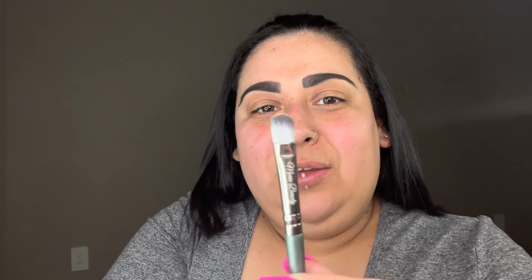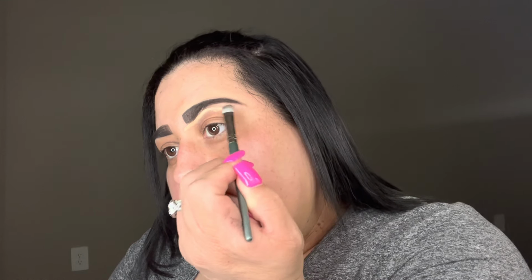And I'm gonna go in with the concealer and clean up my eyebrows. I like to put a little dab on my hand. I go in with a flat brush like this to clean up my eyebrows. I think I need a flatter brush, so I'm gonna just go in with this one and continue to clean up. That one was just too thick for my liking. The thinner, the better, in my opinion.